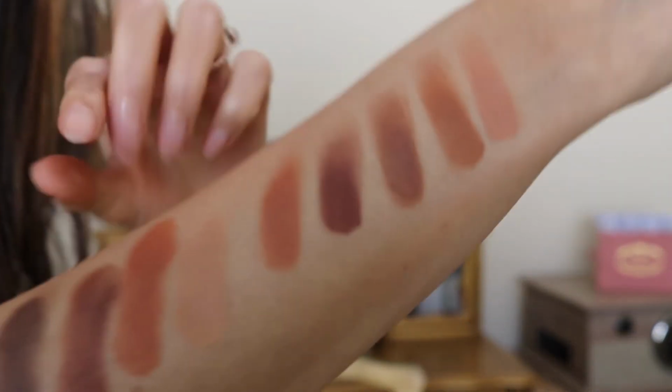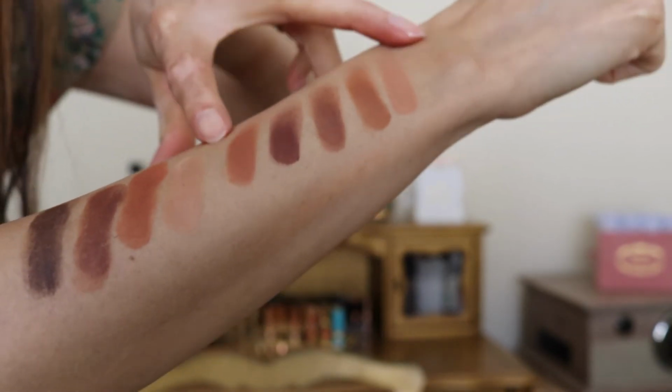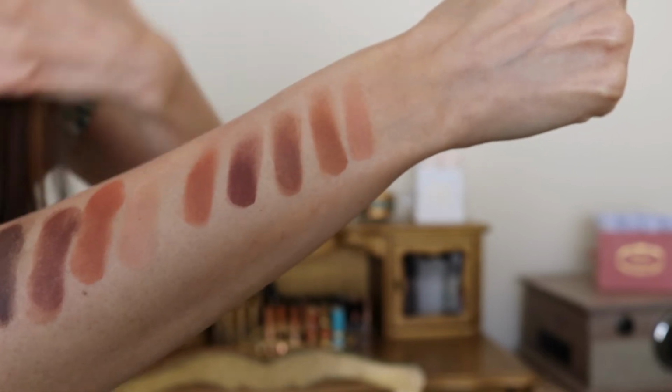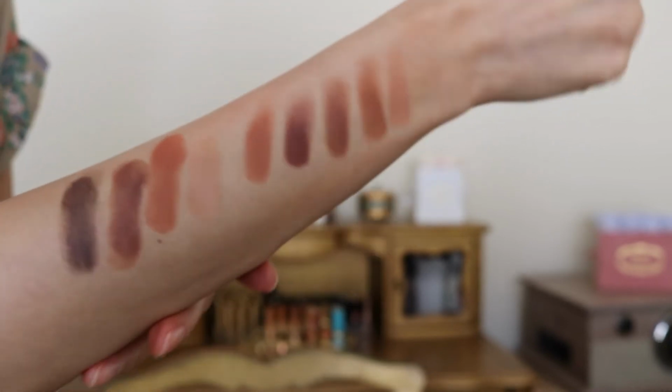Okay, so I've got here some swatches, and I'm going to actually get up because I feel like I did it a little awkwardly. So let me show you real quick. This is the Desert Haze Trio, I mean quad, so this is 4 shades. And these are 5 of the shades from the Pillow Talk palette. I mean, no, they are not exactly the same, but they are very similar.